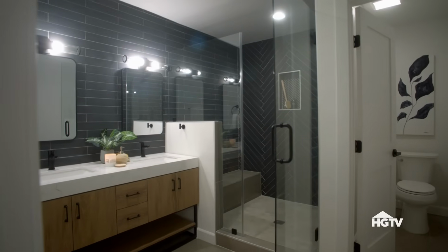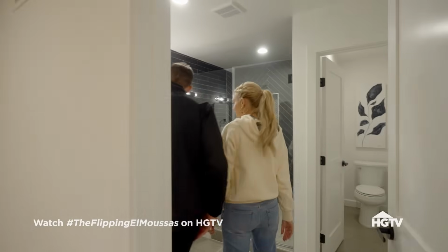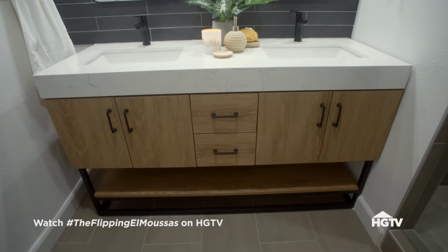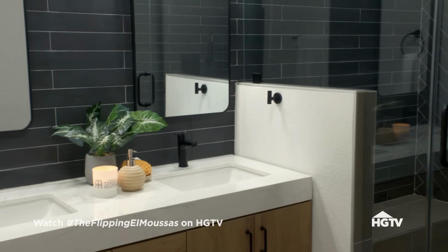Oh, it's really pretty, honey. You see the black tile? I love the black accent. And look at this. Look at the size of this marble edge. I love it. It's that thick that we like, like a 4 or 5 inch drop. And I love how we carried the backsplash into the shower.